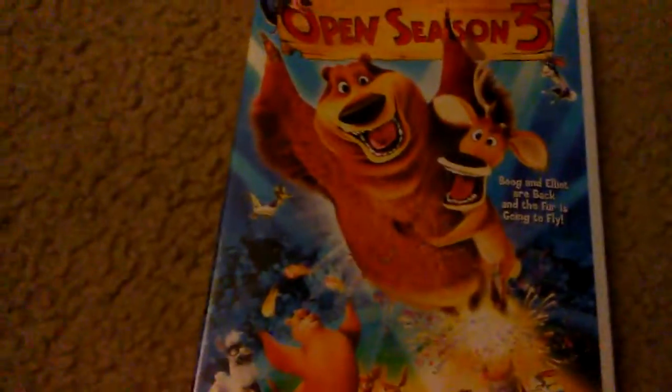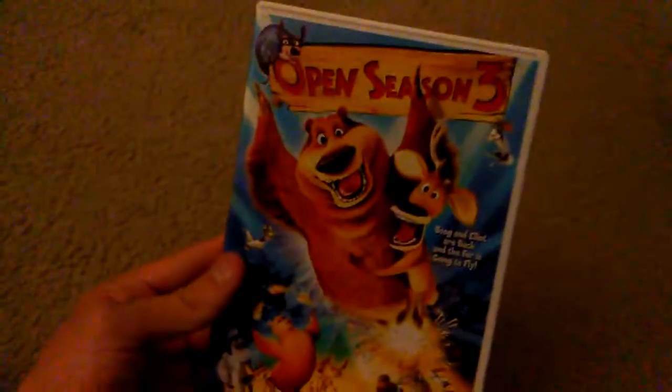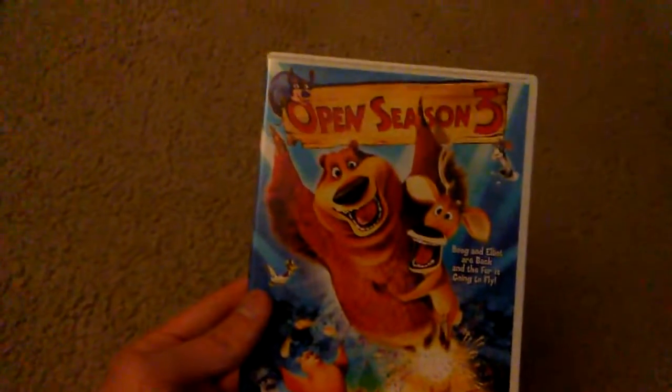And yeah, I'm definitely the one that likes those sequels. Boog and Elliot are back and the flu is going to fly. Although if you hate the movie, I respect your opinion. Well, I originally got this at a comic shop 2 years ago, along with Open Season 2. Here's the spine. You can see profile of Boog and Elliot on there.